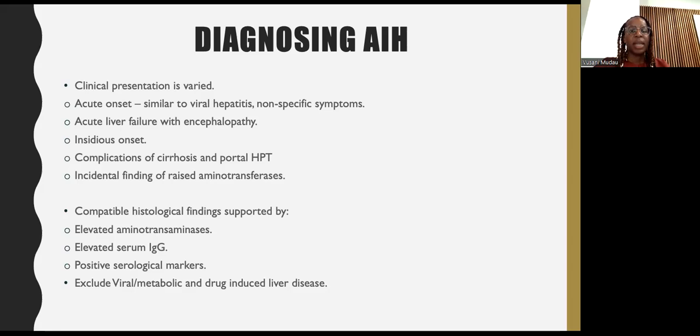Some do present late with complications of cirrhosis and portal hypertension, and sometimes it's just an incidental finding where you are investigating for something else and you notice that the aminotransferases are raised. The other factor is your compatible histological findings, which I will discuss in the next slide. These patients also have elevated aminotransferases. They also have elevated immunoglobulins, but not all the time, as you saw with our patient. They also have positive serological markers, which I will also discuss.